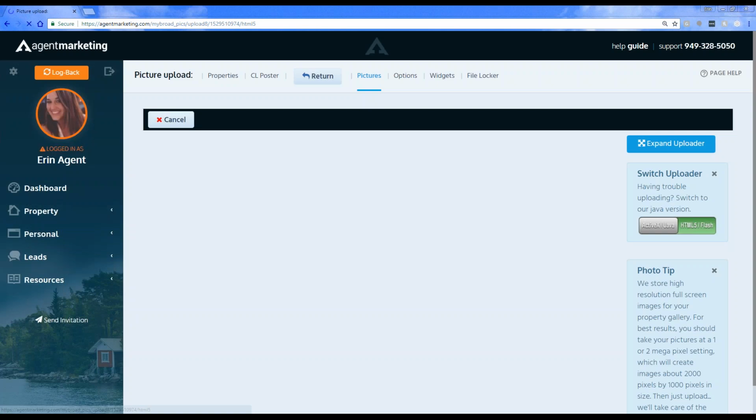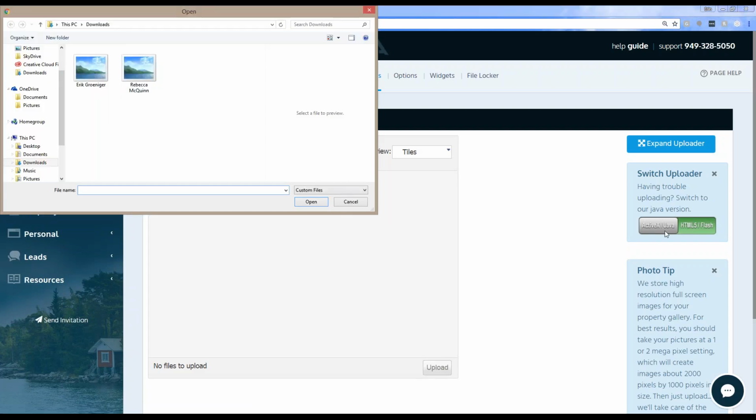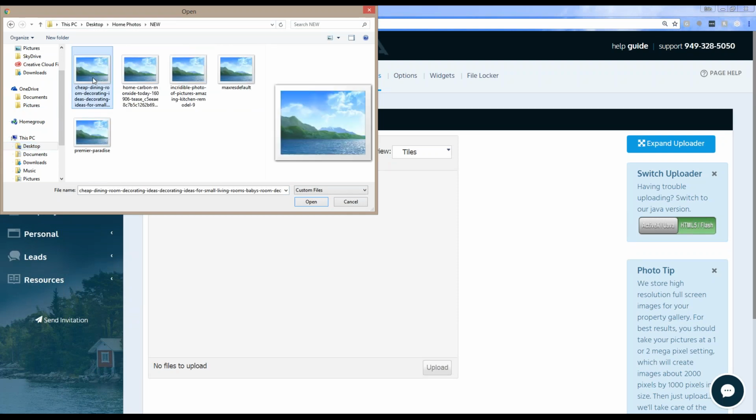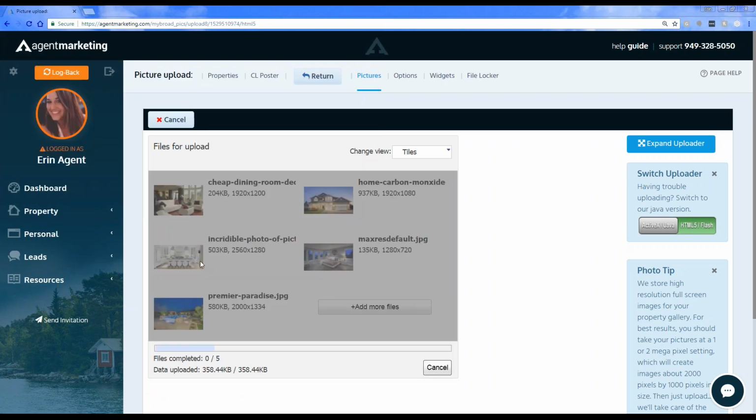So I want to go through and upload my photos for this. I'm going to switch over to the Flash version. That works better with my computer. That's a cool thing too. If you need to switch over to the Java version or the Flash, you can choose to do what one you want. So for me, I always have it to where Flash works better on my computer. All right, so I'm going to upload my photos here. I'm just going to do the 5 that I have, and I'll hit upload.